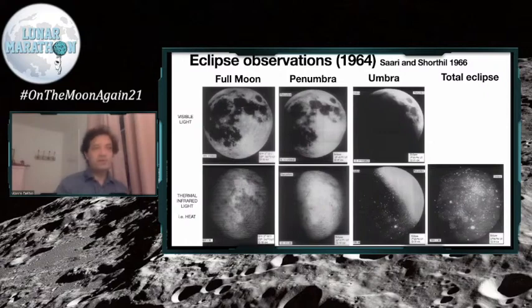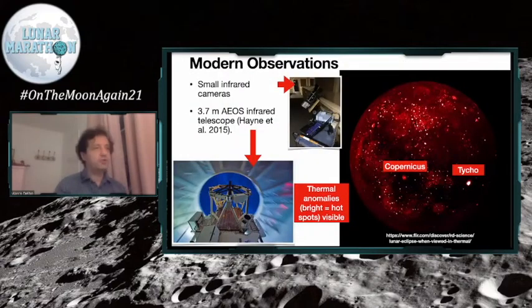Modern observations of the moon show much more detail. For instance, this can be done with a small infrared camera. They are expensive, but it's something you can almost have, very simple equipment. You can take this beautiful thermal infrared picture of the moon. Or you can use a very sophisticated telescope, like Paul Hayne, a colleague of mine in Colorado, did. And they can monitor details of the moon very well while the moon cools during the lunar eclipse.